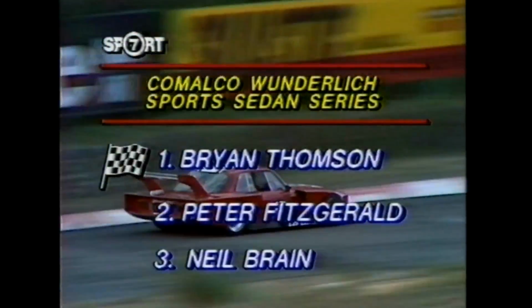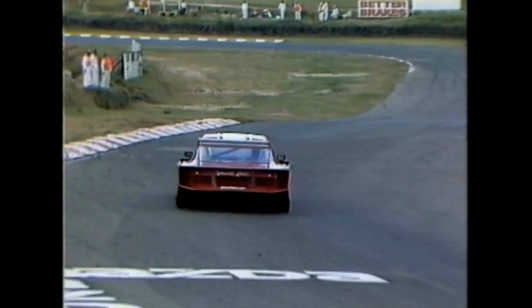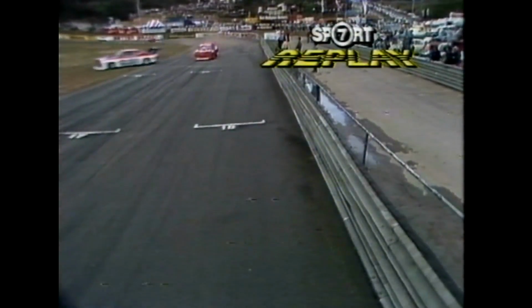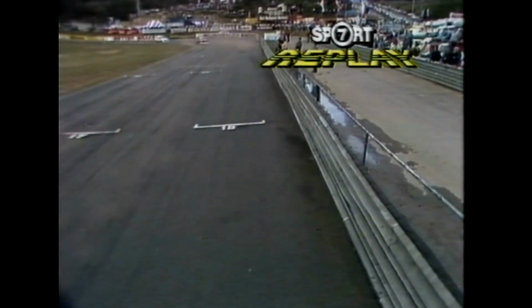And it's panned out that way. Bryan Thompson first, Peter Fitzgerald second, and Neil Bryan third in the Comalco Wunderlich Sports Sedan Series round 3 here at Amaroo Park. Sorry, Gary. The man who must be kicking himself, obviously, is Bob Stevens, who led the series and was running strongly in this race. As you can see, Thompson had gone through to take over the lead. Fitzgerald already hung Stevens out on the wall to dry, and Stevens, coming out of Comalco Corner, goes off on the grass and out of contention. Tried to fight his way back through the field, but unfortunately it was Thompson who stayed out in front to beat home Fitzgerald and Neil Bryan in third place.